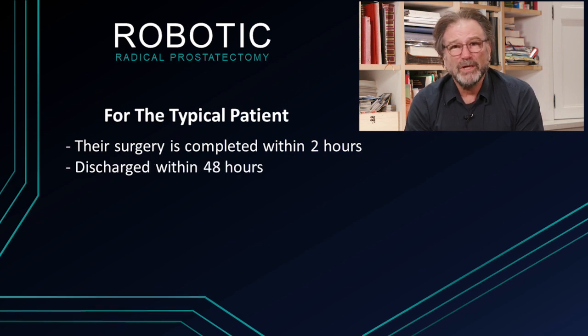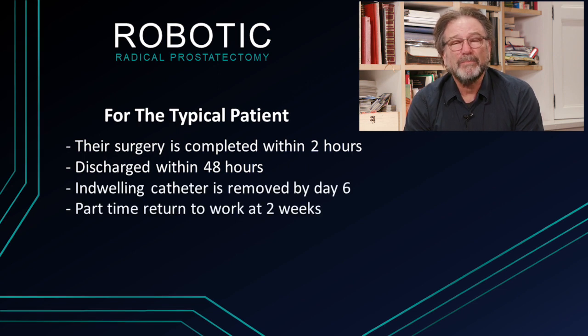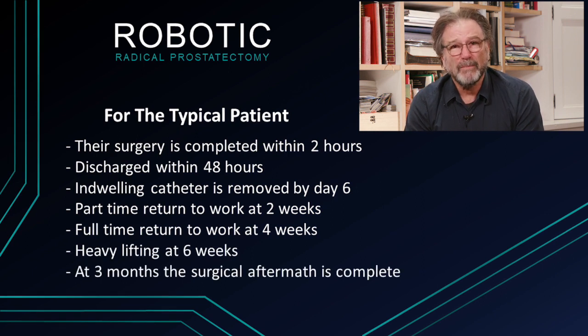So a typical patient now will come in, have their treatment done within 2 hours in surgery, be home within 48 hours, have their indwelling catheter out by day 6, be part-time back at work at 2 weeks and full-time back at work at 4 weeks, and by 6 weeks back to lifting heavy things again, and by 3 months any type of aftermath of any type of major surgery would have passed.